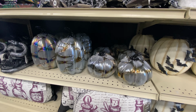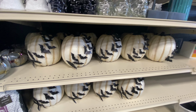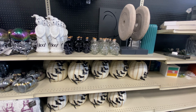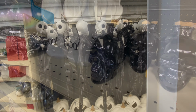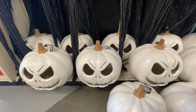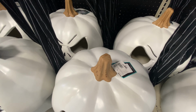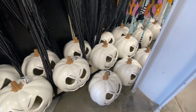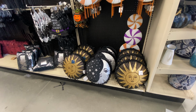Alright. Some more pumpkins. I like the decoration on that pumpkin. It's pretty cool. And I've always loved those little bats. I think they had that last year too. I was very impressed with it. Looks good in person. There's another little skull in black. These Jack Skellington heads were amazing. You can't get the gist of it here on camera, but when I saw them, I was just blown away. They're very large, and it just has so much presence.